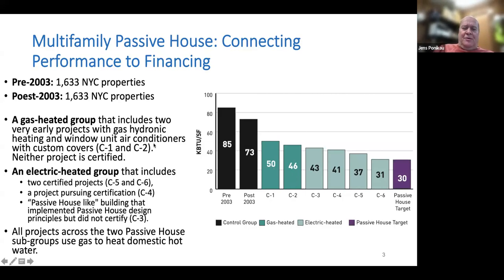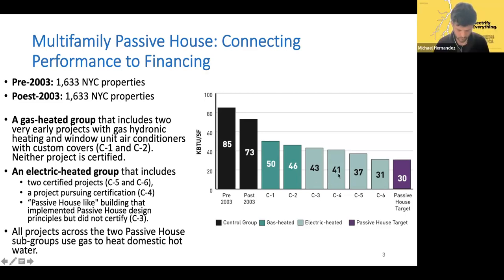They have window air conditioning units with specific covers for them. Then they also have the more strict passive house standards. So C3 through C6 are all electric buildings. Three of them are, or two of them are passive house certified. One of them is applying for the passive house certification. I guess the first one here doesn't want to bother with it anymore. And this 30 kBTUs per square foot is actually the target of passive house.